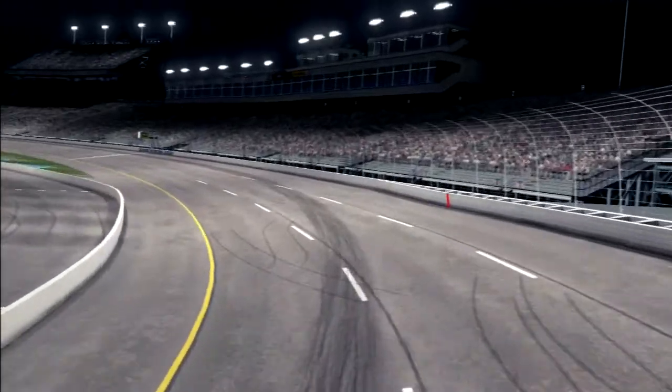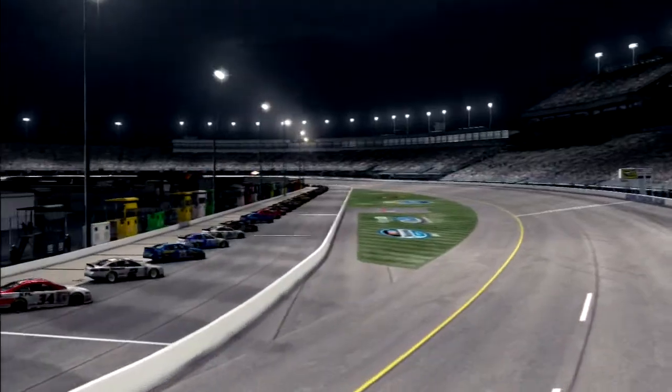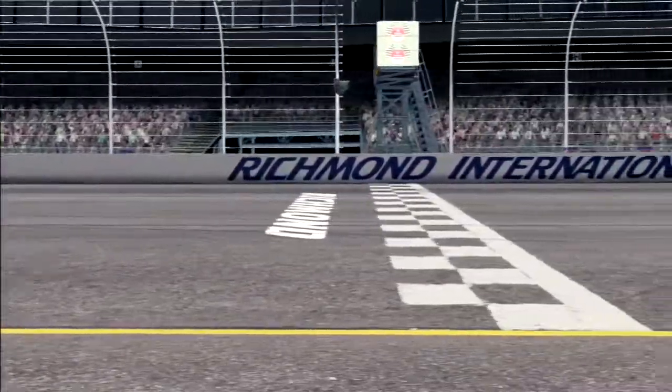NASCAR brings the battle to Richmond International Raceway here in Richmond, Virginia, for the running of the Toyota Owners 400.